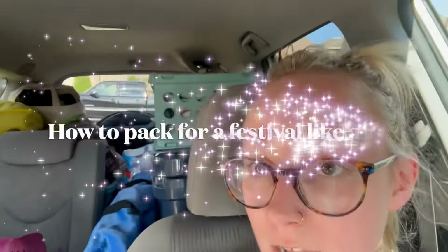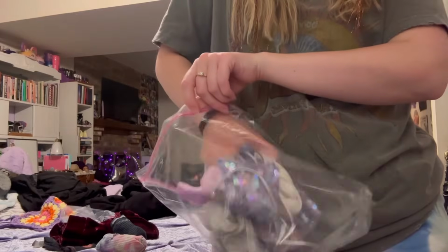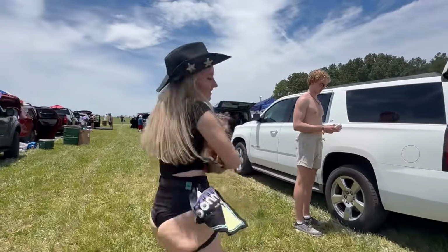This is how to pack for a festival like a pro. I thought it would be a good idea to break up my Bonnaroo vlog this year into 2 parts. This first part will be the packing process and shopping and getting into Bonnaroo, so that my next vlog can just start at Bonnaroo and be like, we're here.